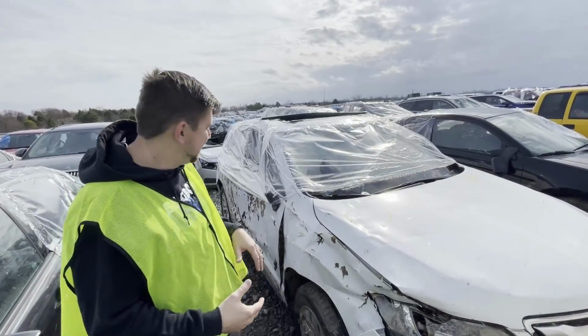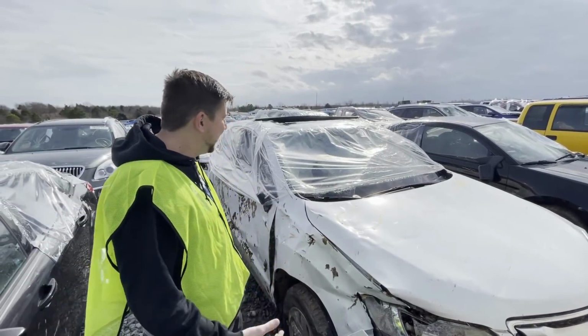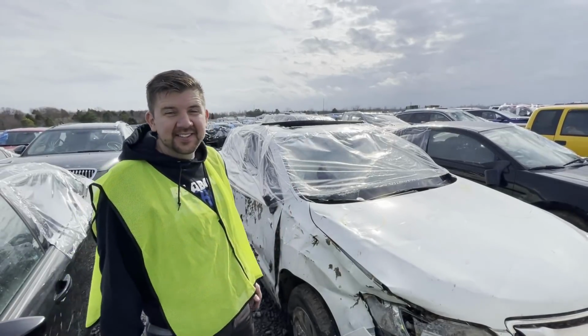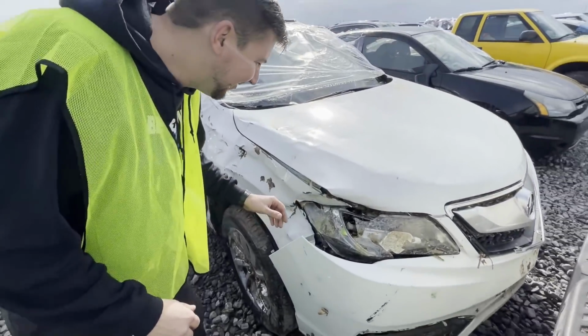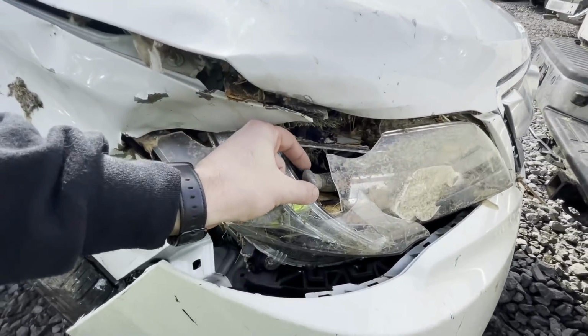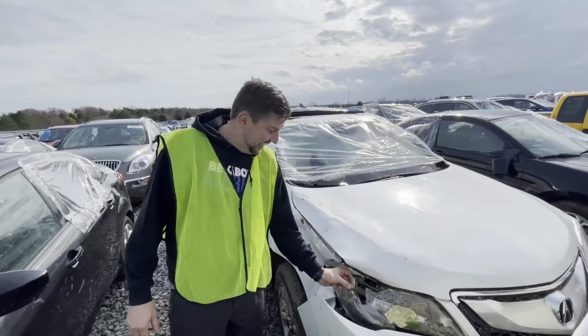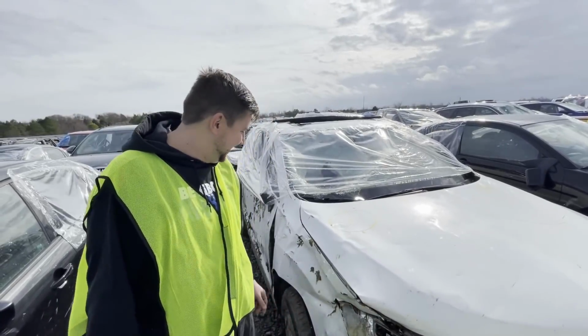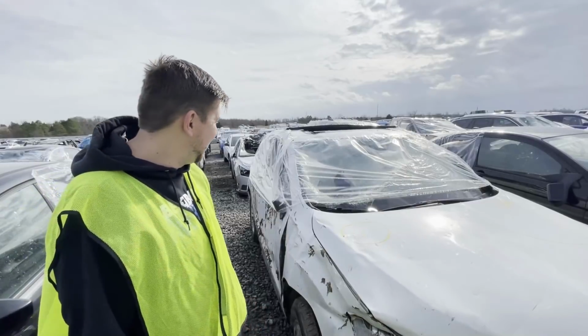Basically hard to recognize, but this is a 2019 Acura RDX, and I'm pretty sure there's been some crazy wind going on. These things are hard to recognize. Wow. Dang, no way. Look at that headlight. Is that a knife in the headlight? Wow. You gotta think about it, stuff was flying everywhere. So crazy, guys. That must have been some crazy tornado.